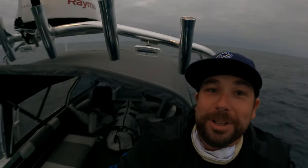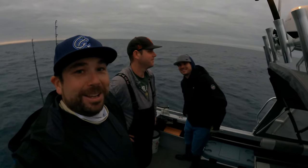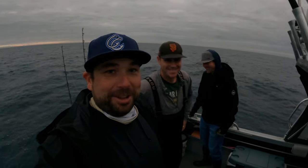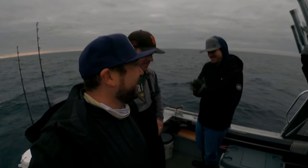So we're out here in the ocean again today, going for some bluefin tuna. We're on my boat, the North River, 20 foot. And I got my friend Eric. Morning. My brother Steven with me today. And hopefully this is the team that I put together to catch the first bluefin tuna on this boat. So hopefully we can do it today, guys. Yep, I'm feeling pretty good.